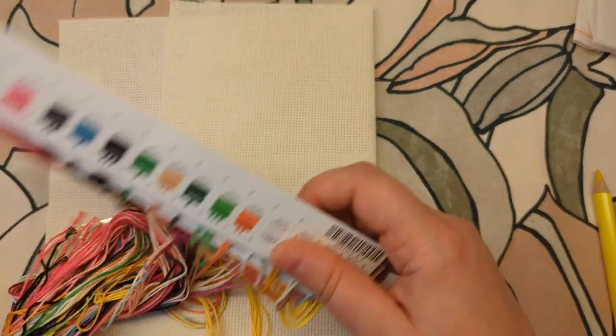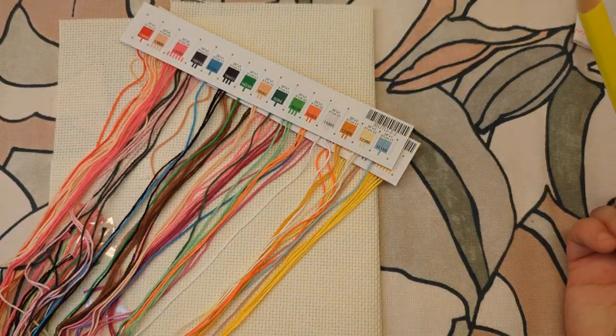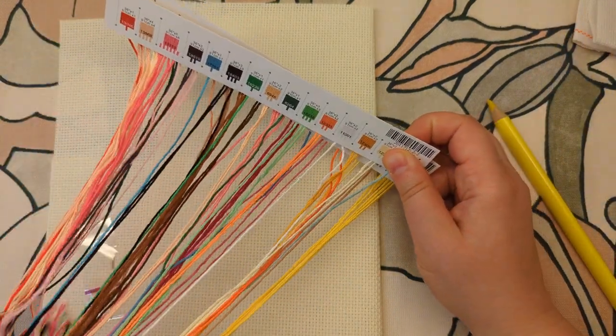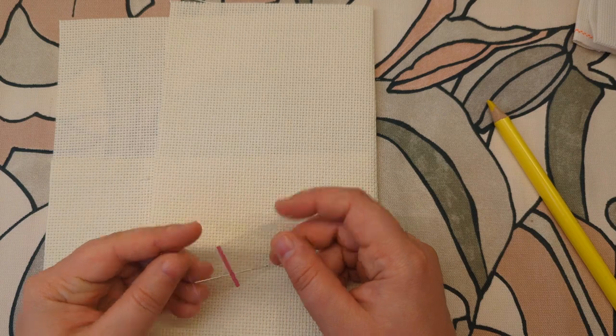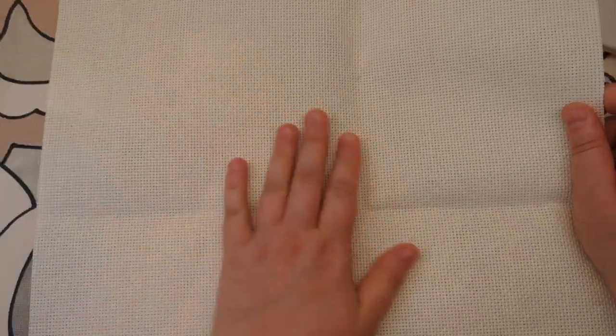Then the beautiful floss. I love the colors, the yellow, the green, the pink. Oh, it's beautiful. I'm going to be having a lot of fun cross stitching this one because of the colors. Then you have only one needle, and this is 14 count fabric, beige, cream color, something like this. Ivory, maybe ivory is better, or cream.